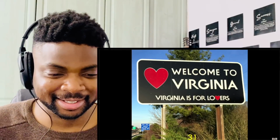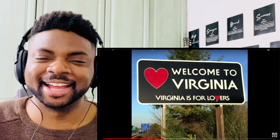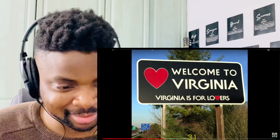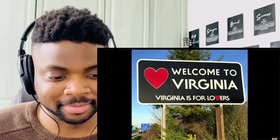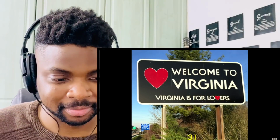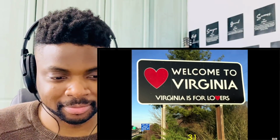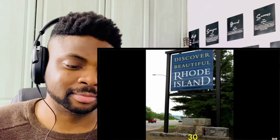Virginia's is one of the more polarizing ones, that Virginia is for lovers. I do like the black background with kind of the weird font, and it gives it kind of a striking look that looks a lot different than other state signs. True. But I've never been a big fan of the Virginia is for lovers slogan, although a lot of folks like it.